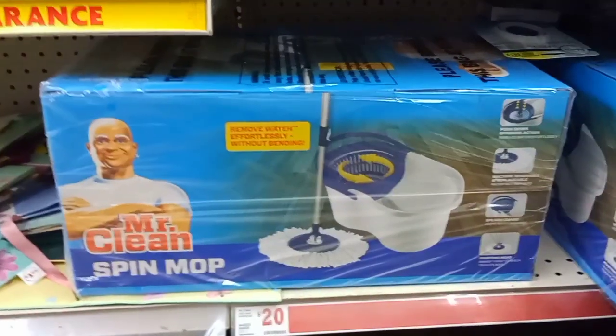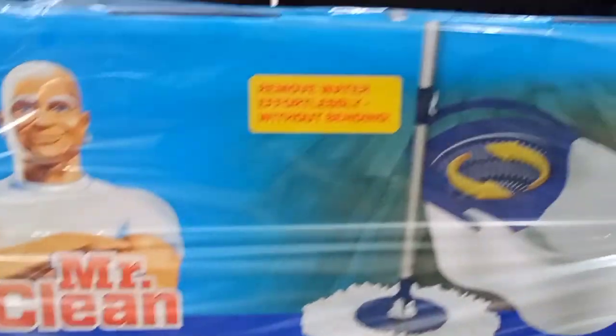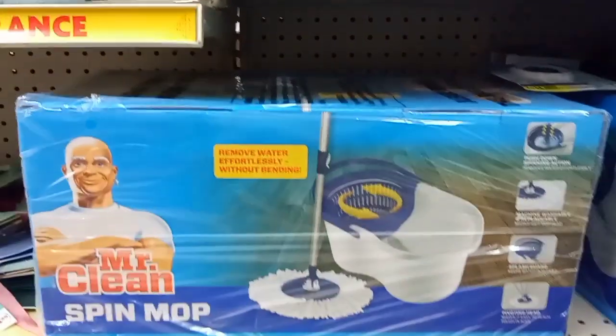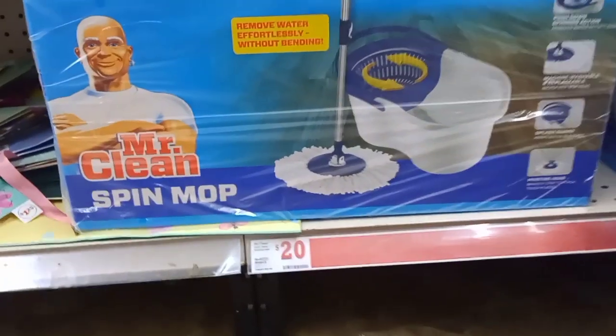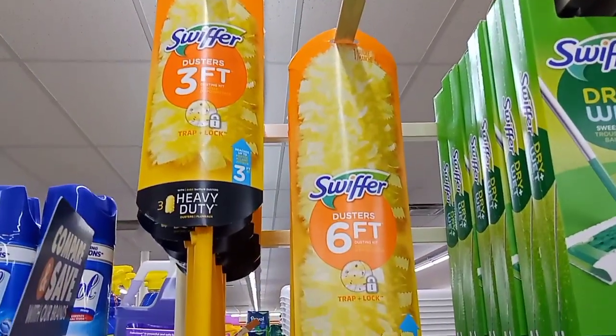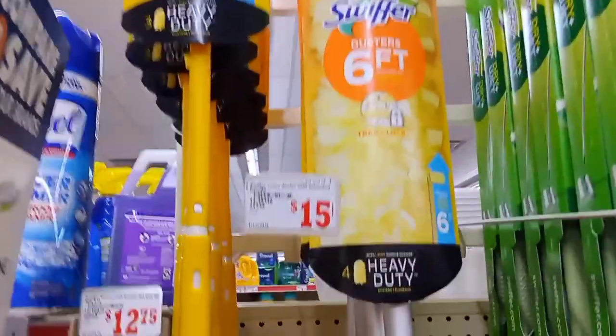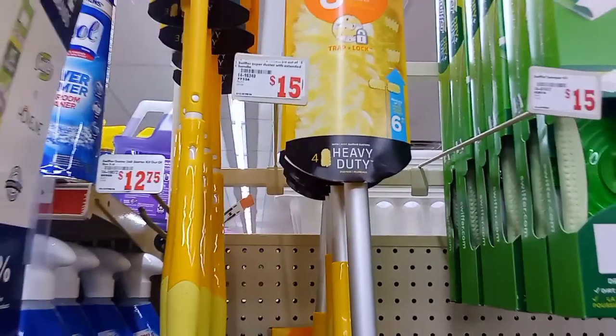Here is a new find at this particular store. They have the Mr. Clean Spin Mop. I have the O-Cedar spin mop that I swear by. It works. I've had mine over 2 years and it's still like brand new. I love it. But this is only $20 if you guys are in need of some mops. They have the 3 feet and the 6 feet dusters that are $15 and $12.75.